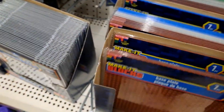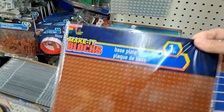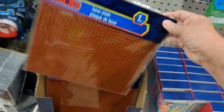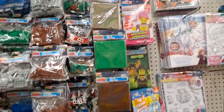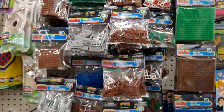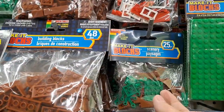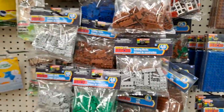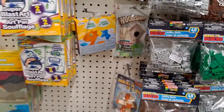They have really, look at these bases. Look how big these are. They have them in brown, gray, blue, green. And they work with Lego. Then they have the smaller bases. And then of course the individual bricks by color. Windows and doors, scenery. I mean, nice stuff. I love it.